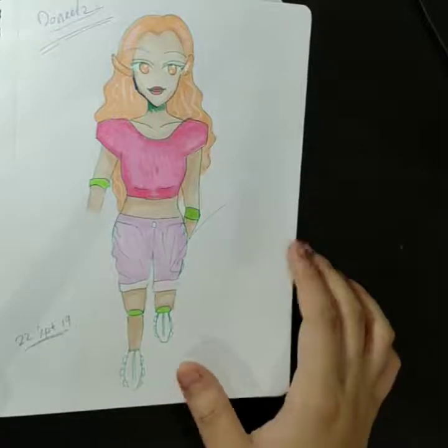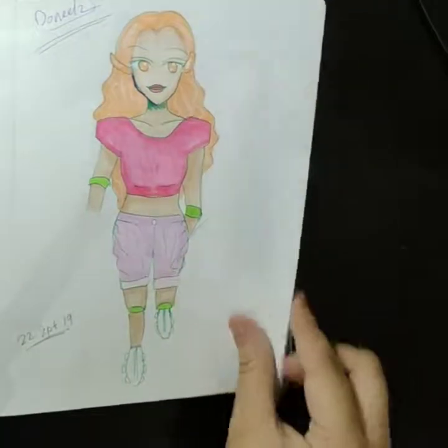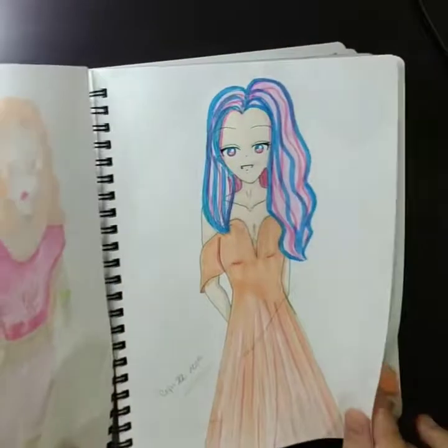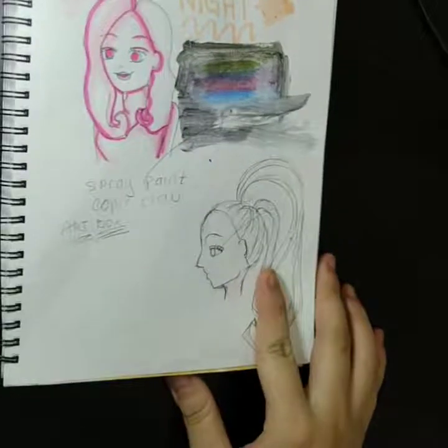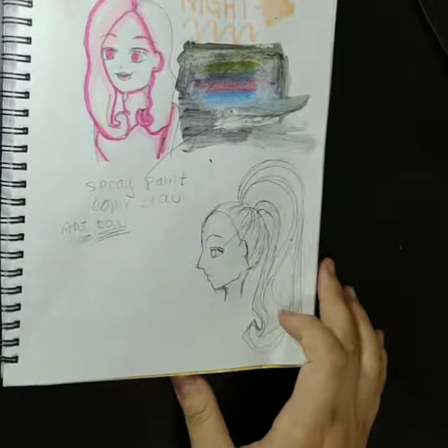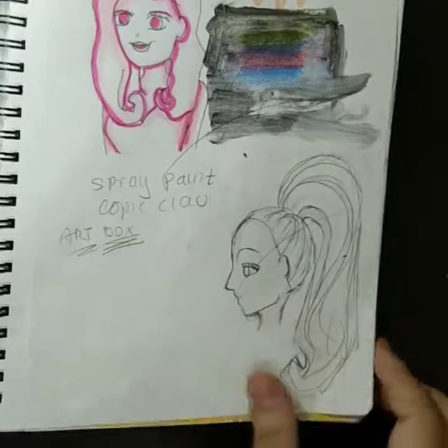I don't know, it's really bad, isn't it? Look at that, oh my god. And I don't talk about it anymore. This one is completely bad because this was my childhood book right there. And this is another really, really bad artwork. Okay, look at that. It's really bad, isn't it?